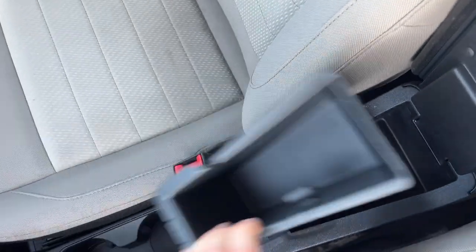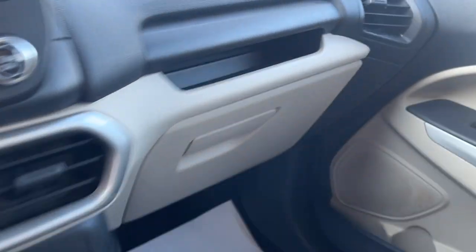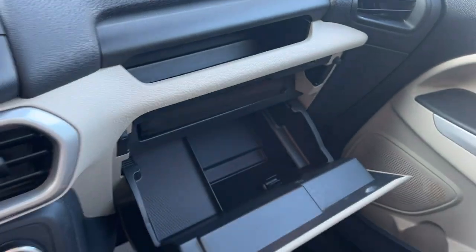And here, sorry, the center console box, I should say. And then over here is your glove box storage. So really nice vehicle all the way around.